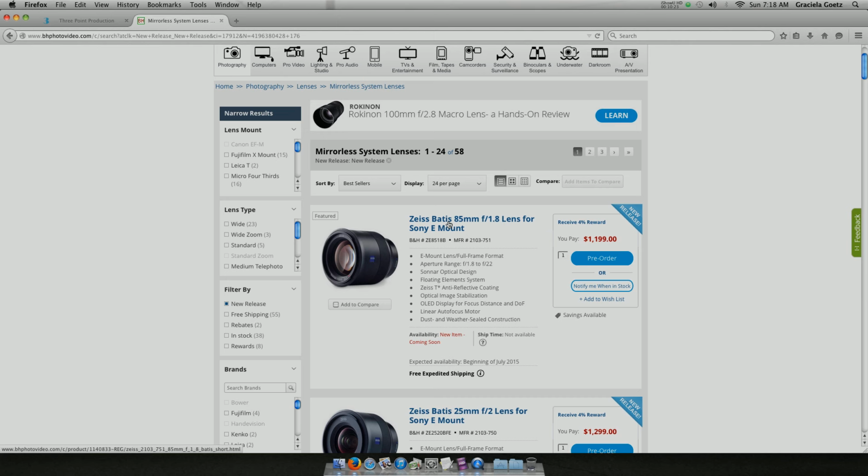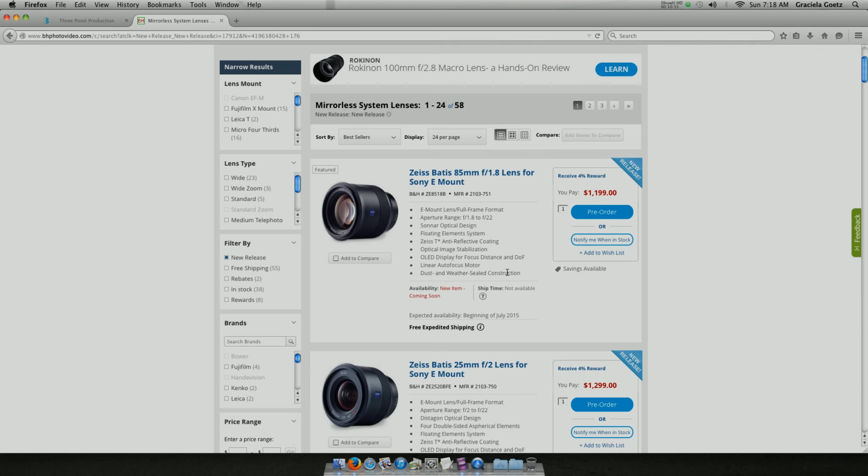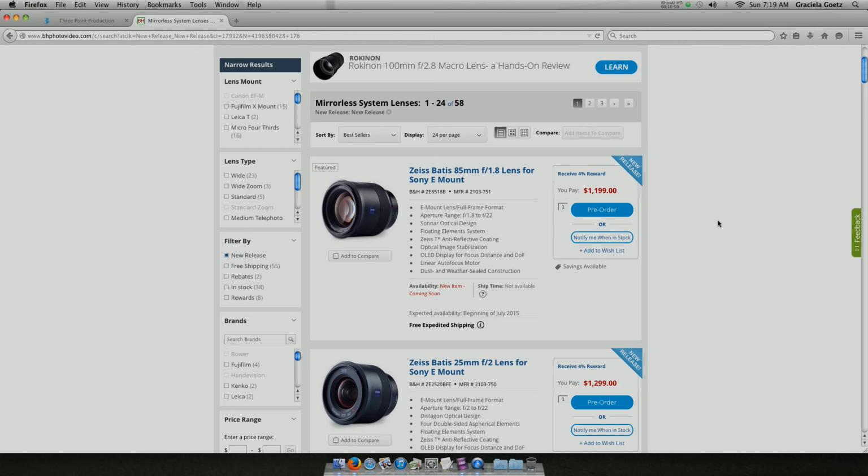So Batis, always fun to have different names from Zeiss. You have Batis, and before there was Otus and many other lenses in that series. Zeiss has always been kind of superior optics, and it's been fun for people who had gotten used to the Canon 50 1.2, the 85, I think it's an 85 1.2, and that series is 16 to 35, 24 to 70.